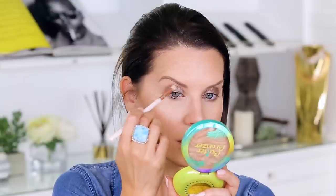Holy crap, right? I have not used this shadow in such a long time. It's so good though. Oh my gosh, if you want a good shadow from the drugstore that competes with high end, this is it. I don't have anything to really blend into the crease as far as a matte shadow, so I'm just gonna take the contour side of the Wet n Wild Contour Duo and just run that through the crease just to work out any choppy edges.